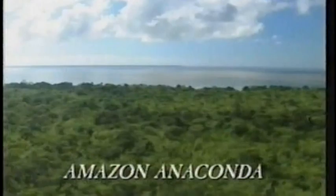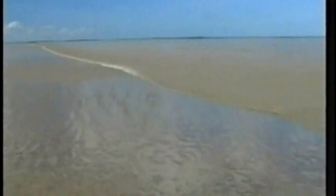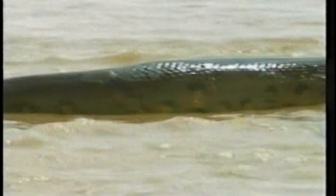The River Amazon. Flowing for 4,000 miles, it holds one-fifth of all the fresh water on Earth. The source of life for some of the greatest wonders of nature. But only one creature truly captures the spirit of the Amazon, the colossal anaconda.